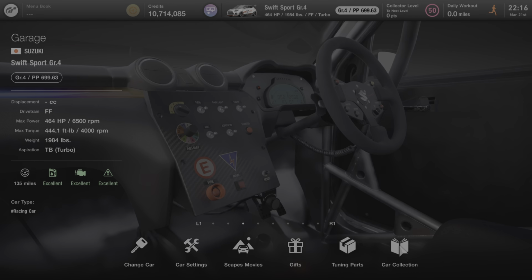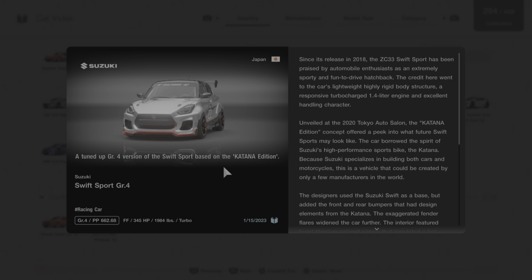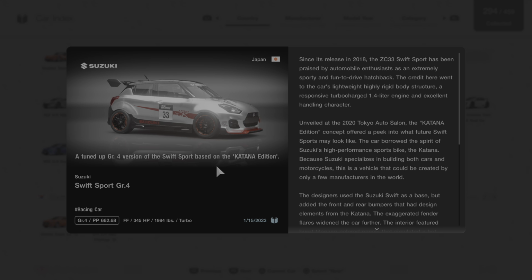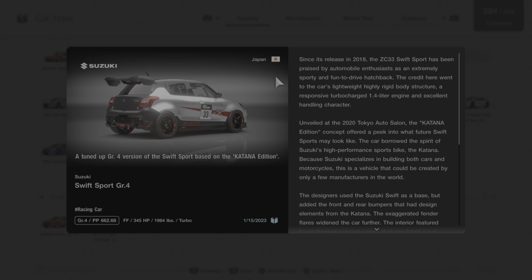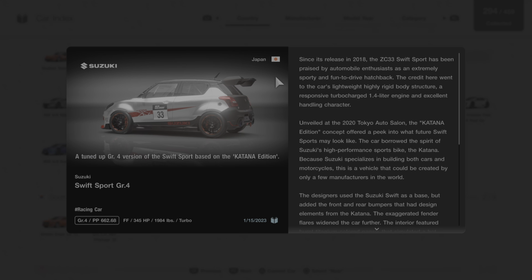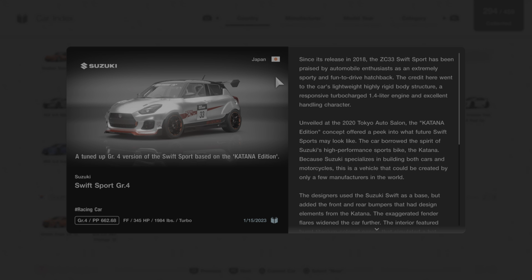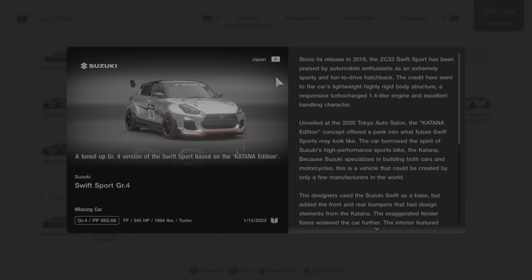Alright, we're going to click on Car Collection, go to this car, and we're going to learn some more by reading this short description. A tuned-up Gr.4 version of the Swift Sport based on the Katana Edition. Since its release in 2018, the ZC33 Swift Sport has been praised by automobile enthusiasts as an extremely sporty and fun-to-drive hatchback. The credit here went to the car's lightweight, highly rigid body structure, a responsive turbocharged 1.4-liter engine, and excellent handling character. Unveiled at the 2020 Tokyo Auto Salon, the Katana Edition concept offered a peek into what future Swift Sports may look like.